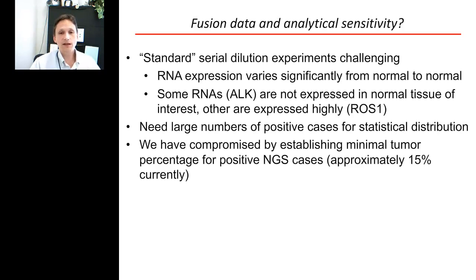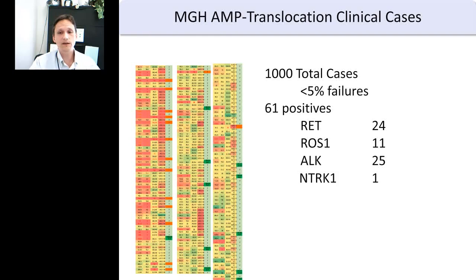So this is an area that I'm happy to talk to anyone about offline. I think it's a major challenge for the field. It's not an AMP-specific problem, but it's a question that I think most regulatory agencies really want to know: how are you going to approach it? So I think we need to talk a little bit more about that.